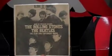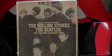This is a newspaper ad from the Clay Cole Saturday Show, and they were featuring the Stones and the Beatles on WPIX Channel 11 in New York.